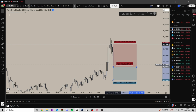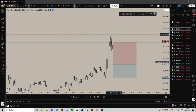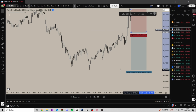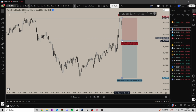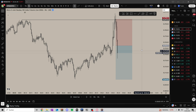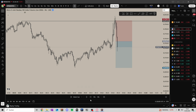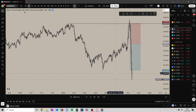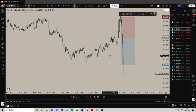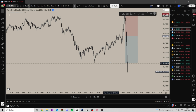I put my stop loss at the body of the inversion and targeted this swing low. I took quite a bad entry. It was around here, so it was nothing too crazy, but a perfect setup. It was a PDI, and it took only 1 minute to hit my take profit.